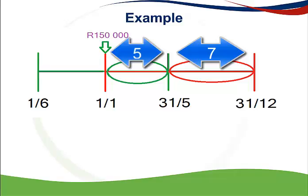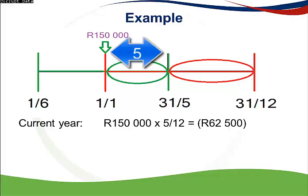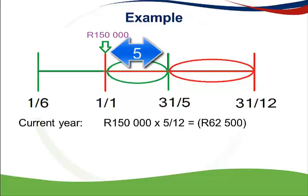So if we consider the current year of assessment first, in other words, the expense that is deductible according to the general deduction formula for my current year portion, I will take the amount, the 150,000, and multiply it by the number of months that relates to the current year of assessment, which is 5 months over 12. And this gives me an amount of 62,500, which I can deduct in this year because an insurance premium is a general deduction formula expense. It meets all the requirements of the general deduction formula, and that's why I can claim a deduction.